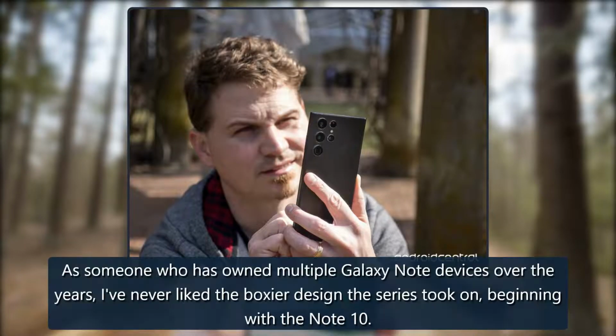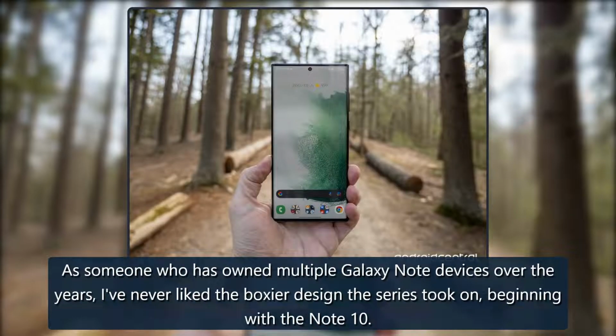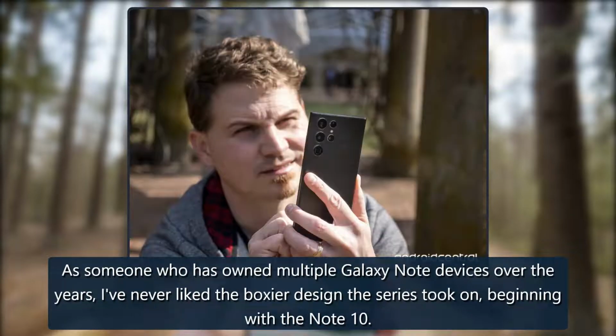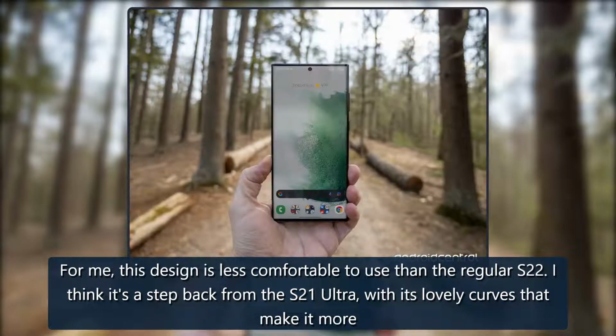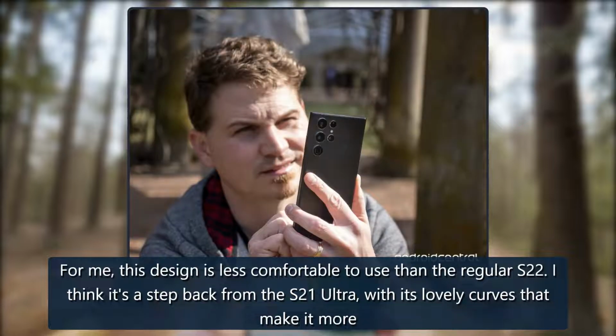As someone who has owned multiple Galaxy Note devices over the years, I've never liked the boxier design the series took on, beginning with the Note 10. For me, this design is less comfortable to use than the regular S22. I think it's a step back from the S21 Ultra, with its lovely curves that make it more pleasant to hold, especially one-handed.